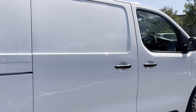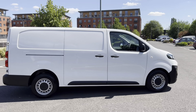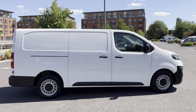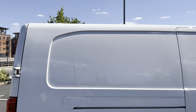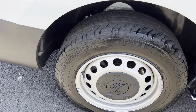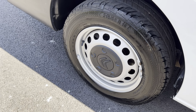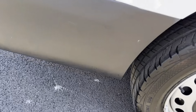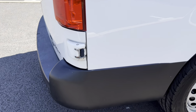The overview, let's just give you a quick overview of the side of the van whilst we're here. That is also in good order. As I say, the van as a whole is in good order. Your upper quarter this side is in good order, and your lower quarter this side is also in good order. Your steel wheel on this side is in pretty good condition, to be fair. It's a Continental tyre on this one, and that tyre has loads of tread depth, as you can see there. I'd suggest around the 7mm mark.